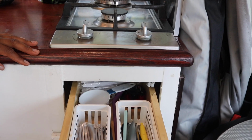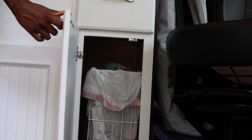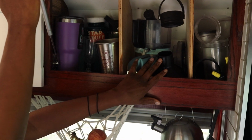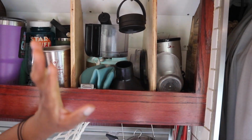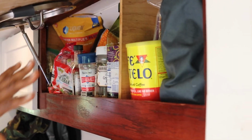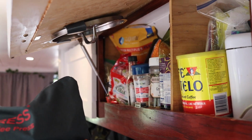This is our silverware drawer, and this is our trash. Here we have a lot of our dishware, our food processor that we use a lot. We have our NutriBullet smoothie maker. In this cabinet, we have a lot of food products, our coffee, and our AeroPress.